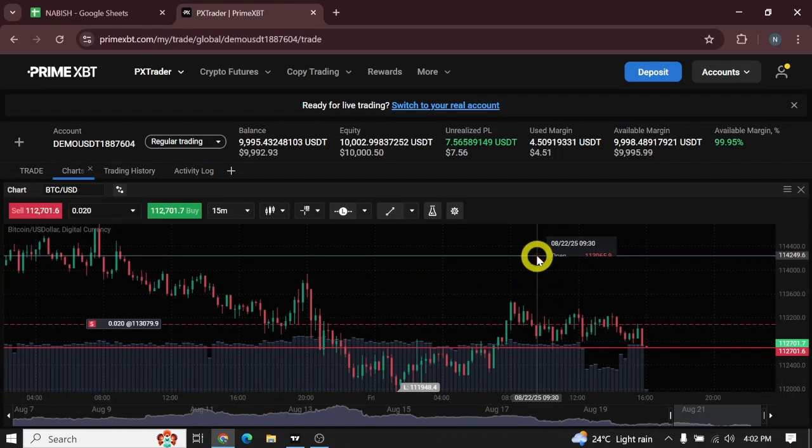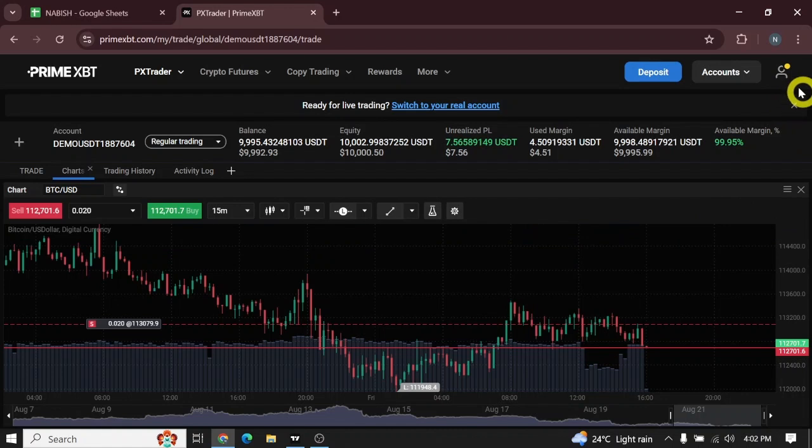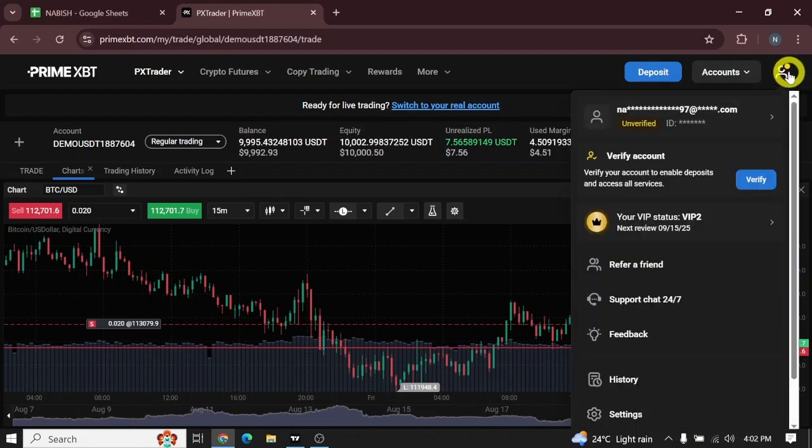As soon as you're logged in, look at the top right corner of your screen, where you can see a profile icon. After you click on your profile icon, you will be provided with multiple options. Just simply tap on Support Chat.